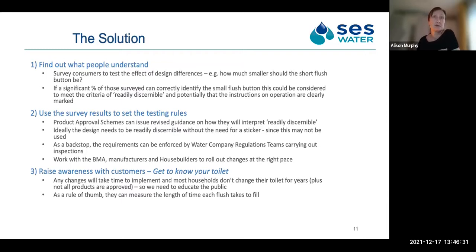And the last thing I just wanted to point out is that we do need to raise awareness with customers. Some publicity happened around the time of the Waterwise conference, because Tom Heap was very interested in this as well. But we want people to get to know their toilet, because the changes will take time to implement, and most households don't change their toilet for a number of years. And not all products are approved, so we need to educate the public as much as we can. As a rule of thumb, they can measure the length of time that each flush takes to fill, but I know that isn't always obvious, but it does help some people.